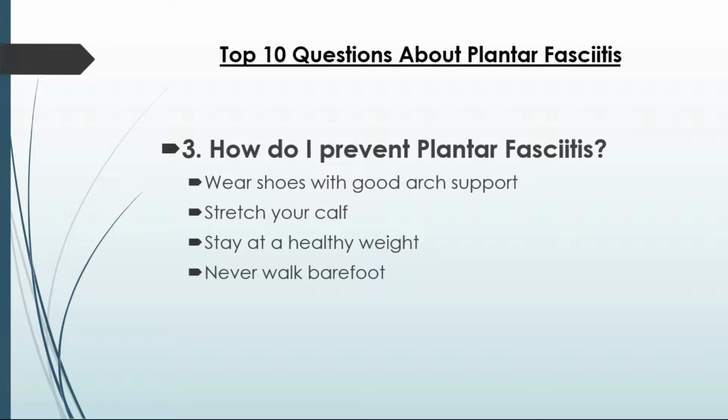Number three, how do you prevent plantar fasciitis? You want to make sure you're wearing shoes with a good arch support. Do some stretches for your calf, stay at a healthy weight, and never walk barefoot. This is a big one, walking barefoot. I know there's a lot of people, including myself at our house, we take our shoes off as soon as we get in the house. And if you've got a lot of hardwood, tile, laminate flooring, you just don't have that support on your foot, and every time you take a step, you're pounding down right on the heel where that plantar fasciitis originates from.